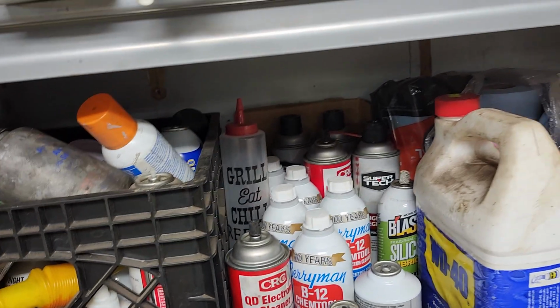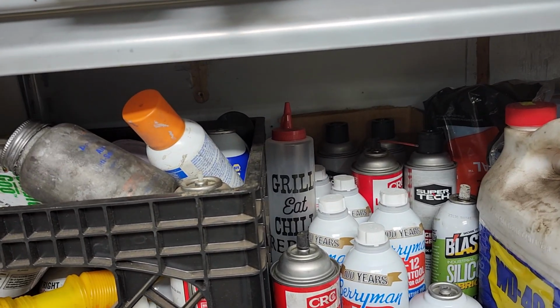I'm going to reference these because, number one, I can actually afford that stuff. I picked up 12 cans of the SuperTech parts degreaser for $3.49, bringing the total to somewhere about $34 before tax for a can of 12. Now, again, if you're doing one car or if you're doing 10 cars, having this stuff available makes life easier.